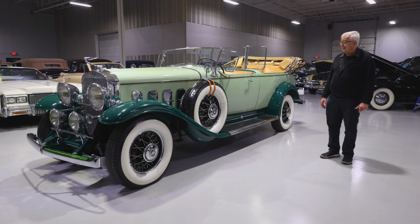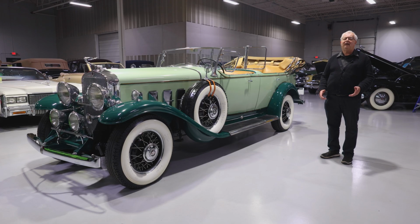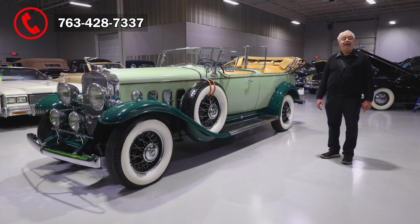Well, with that being said, I'm just looking at this car and saying 1931 was really a special year. I mean, it was Cadillac. We're right in the middle of the Depression, but the engineers and designers were coming up with beautiful cars, and this is no exception. So if you're looking to have your first true classic, or you're looking to add to your collection that already exists, by golly, it might be sitting right here on Ellingson's sales floor as we speak.